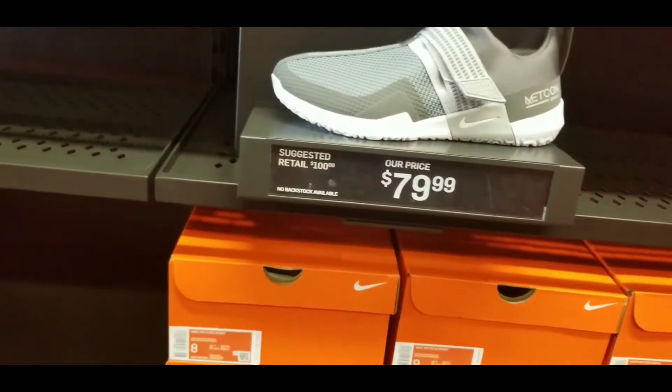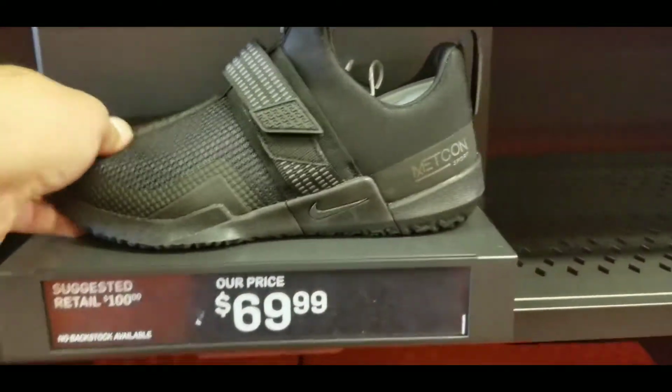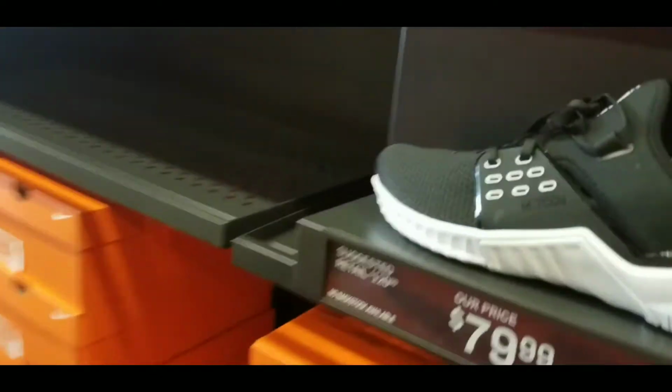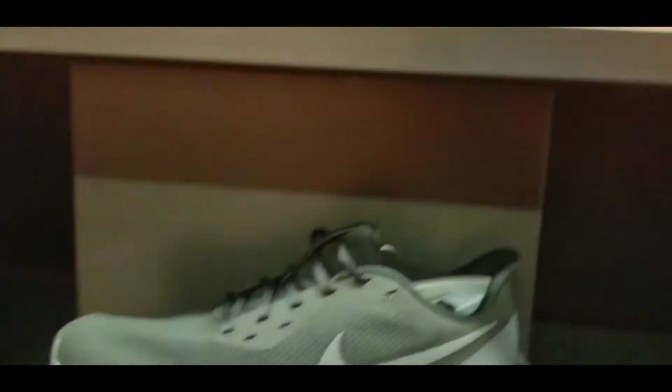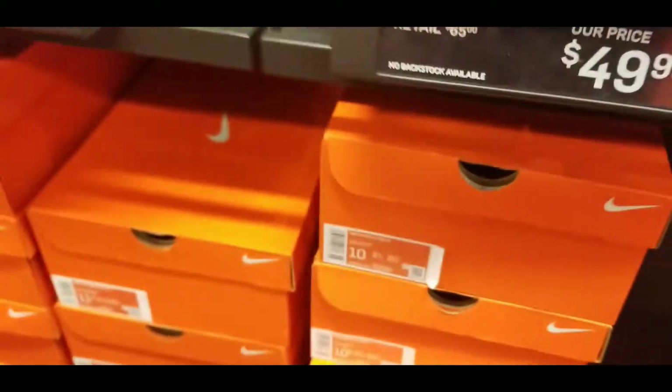Well, retail 100 is $79.99. $69.99. You wanna try Nike Revolution right now? $49.99. It's not bad.